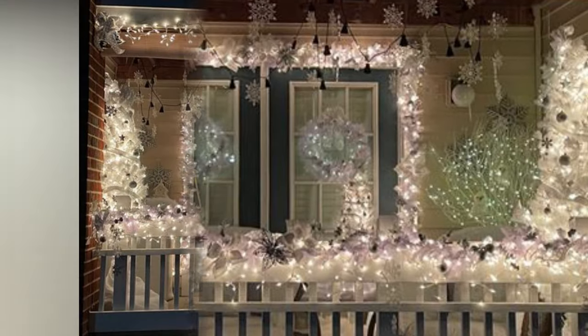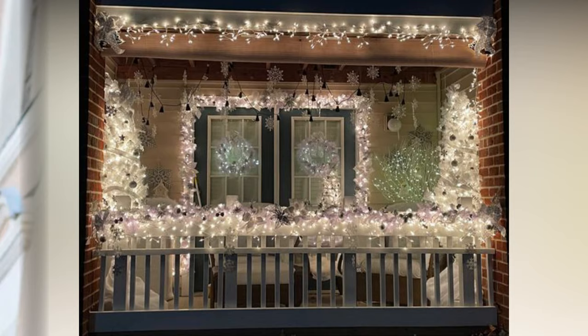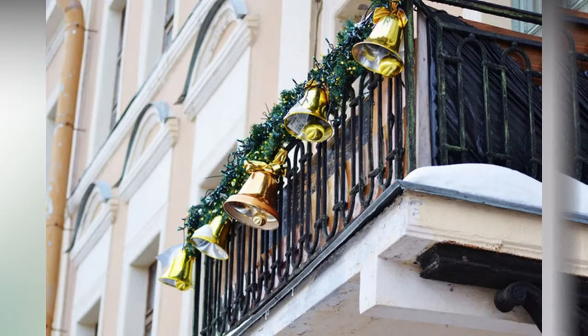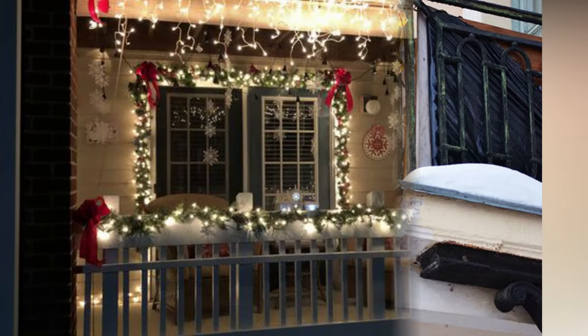Select a theme that suits your style. Popular themes include traditional, rustic, minimalist, and even a winter wonderland. Your theme will guide your decoration choices. Keep safety in mind. Make sure your decorations won't obstruct walkways, balconies, or create any potential hazards.